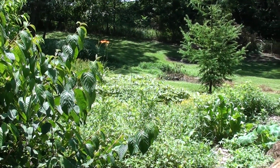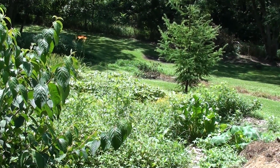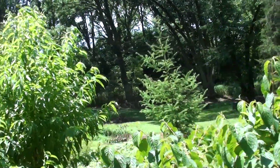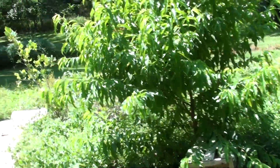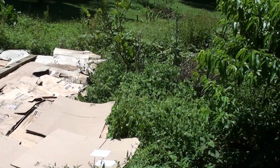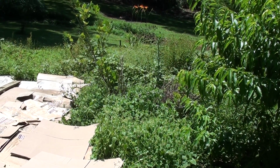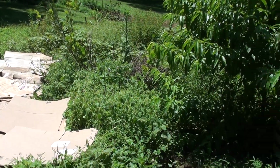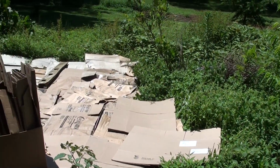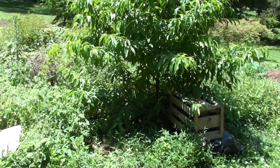It's really hot and humid out here, which is a bit of a challenge to getting this project underway. We have had some exceptionally hot days, at least in terms of the heat index. And this is, I guess, getting into the second week of July of 2020. And between one thing and another, we've had a lot of challenges this year to the garden, as you can see.